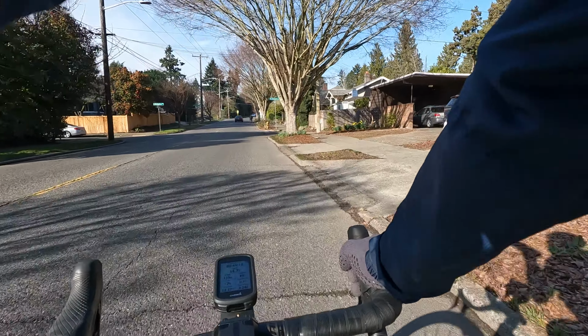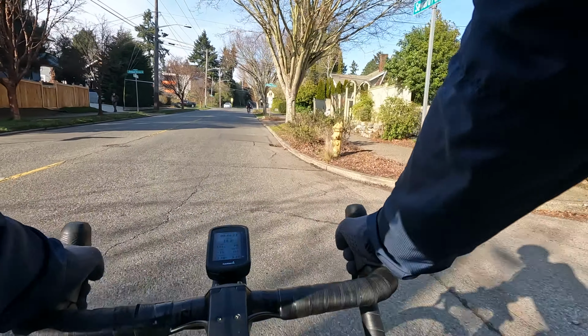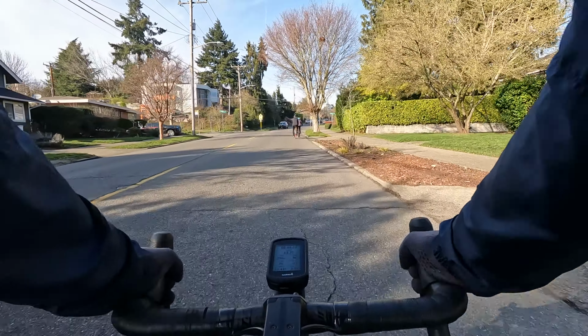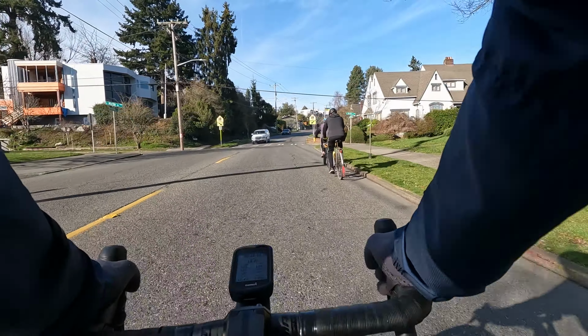It can be unsettling at first, but for the most part it's just trying to act predictably, putting your driver cap on as well sometimes, and trying to make sure that you're visible to them.